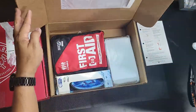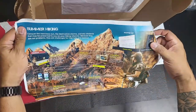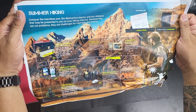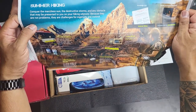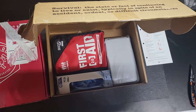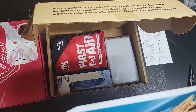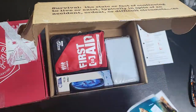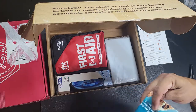So, this is the box. It comes with this summer hiking. I guess this is the introduction to this box. Conquer the merciless sun, destructive storm, and any obstacle that may present itself on your hiking odyssey. Okay, cool. So it gives you pretty much any type of tool to conquer anything that you may come across while you're hiking long distances.